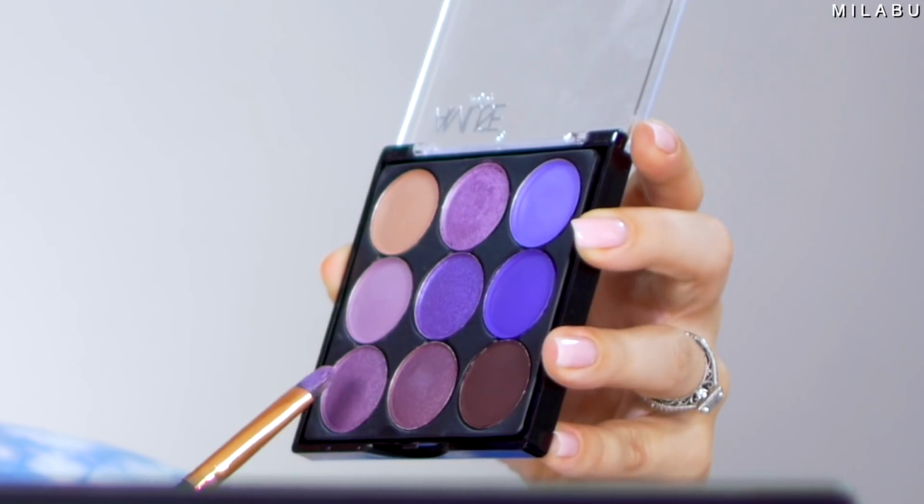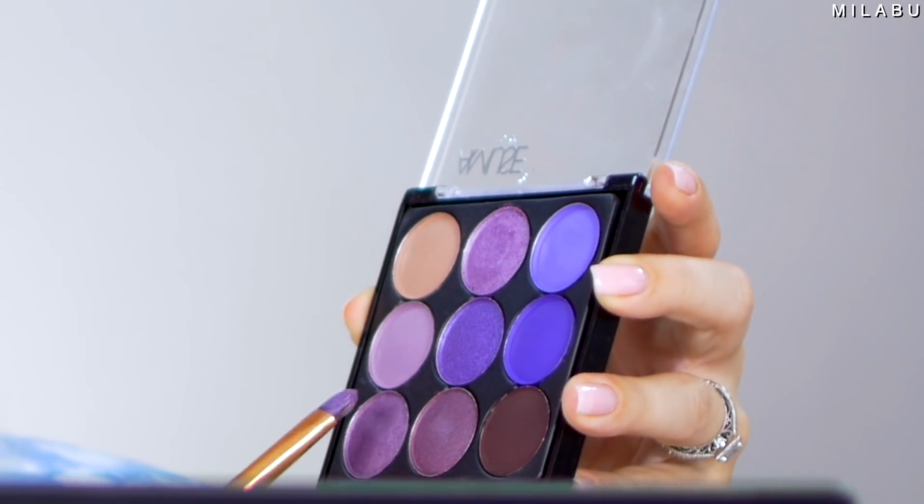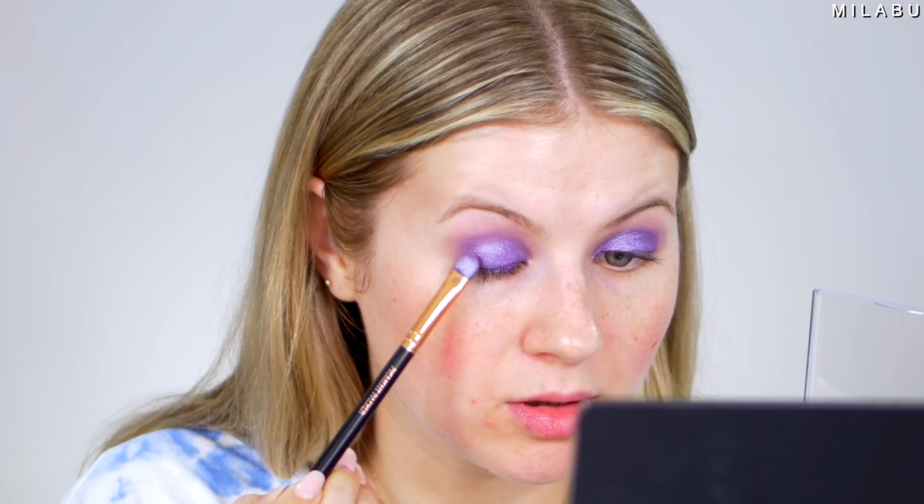I think I'm gonna take this shade right here, maybe these two, get them wet as well, and put them in the outer corner right here just to deepen up this side. I think I'm gonna take this darkest shade and line my eyes. I think I'm gonna have to get it wet as well. Not much is happening.